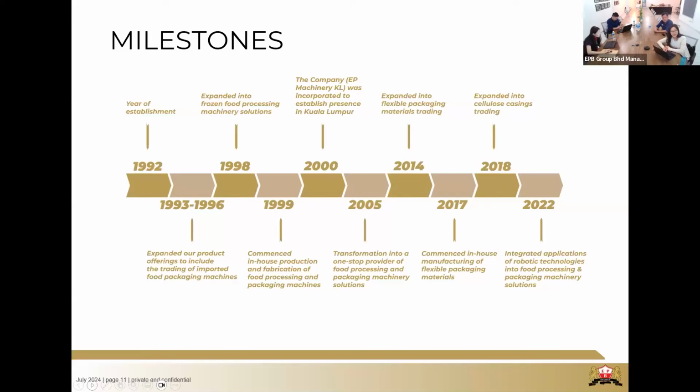And by 2005, we began our transformation into becoming a one-stop provider of food processing and packaging machinery solutions, comprising of bigger lines and turnkey solutions. By 2014, we expanded into the offering of flexible packaging materials through trade. And in 2017, we commenced our own in-house manufacturing of these flexible packaging materials. By 2018, we expanded our offerings to include cellulose casing trading. And more recently, in 2022, we began to integrate the applications of robotics technology throughout our food processing and packaging machinery solutions.